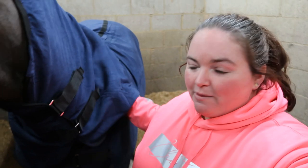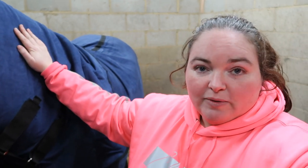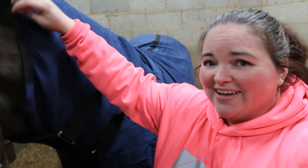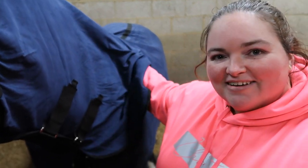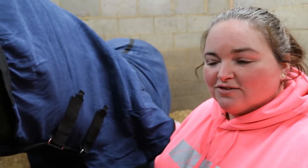Her legs are a little bit damp. I've sort of rubbed them dry with a towel, but I'm hoping by the time I've done her body that her legs will be okay to do. And yeah, I'm thoroughly impressed with that. I'm definitely pleased that I've got myself one now, handy to have if I ever do need to bath her. And she feels nice and toasty warm under there.